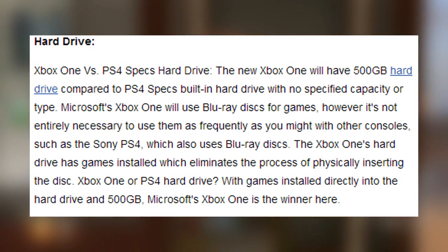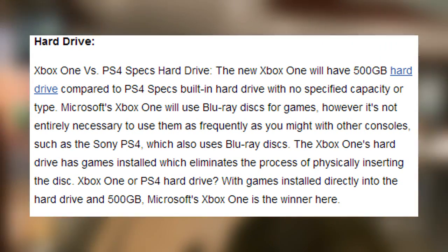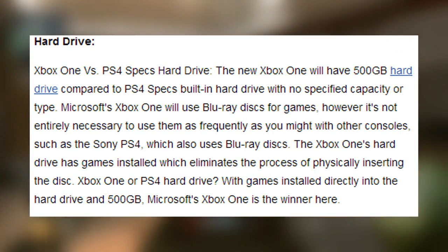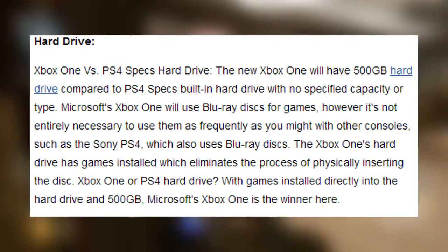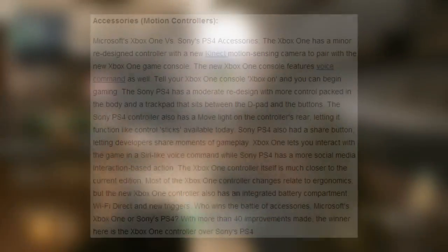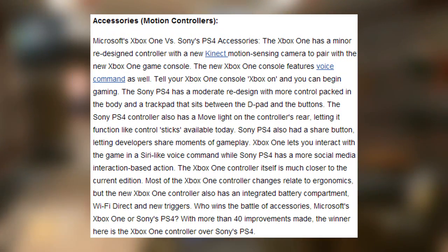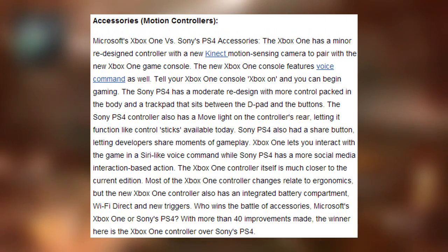The Xbox One's hard drive has games installed, which eliminates the process of physically inserting the disc. So, right now, we have the Xbox One as the winner because PS4 did not reveal their information about the hard drives. Moving on to accessories, we have the minor redesign with controller with a new Kinect motion sensing camera to pair with the new Xbox game console.